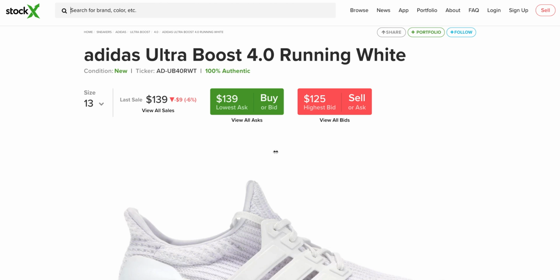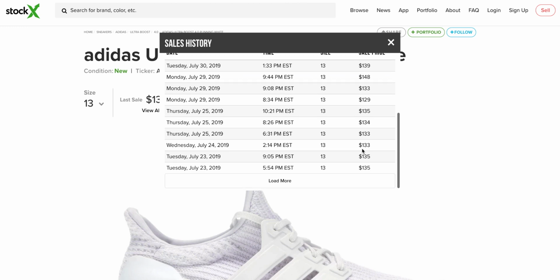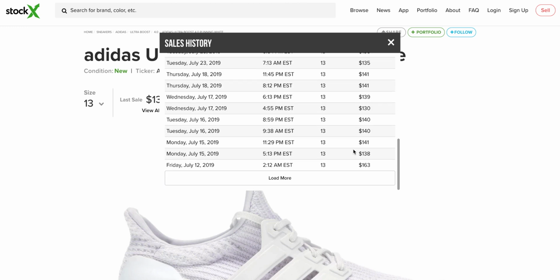$180, but I could probably pick them up right now. Somebody just purchased them for $139. I bet if I threw out a bid for $120, somebody would let it go because it's just how the game works. But all of that, guys, just to say that you can win on StockX in 2019. It is something that I would recommend to anybody to use.